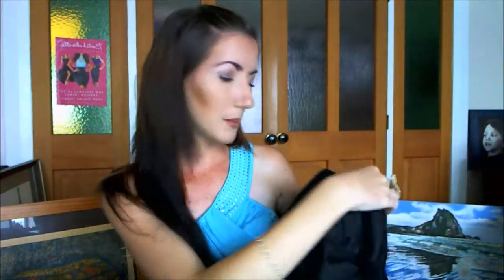So the top half is lace and the bottom half is polyester. It is a peplum skirt. So it's thicker on the bottom part and this peplum part is actually quite a lot thinner. Which works really well because this peplum bit actually will hide your food baby. So we are all worried about food babies. Well, I for one am.